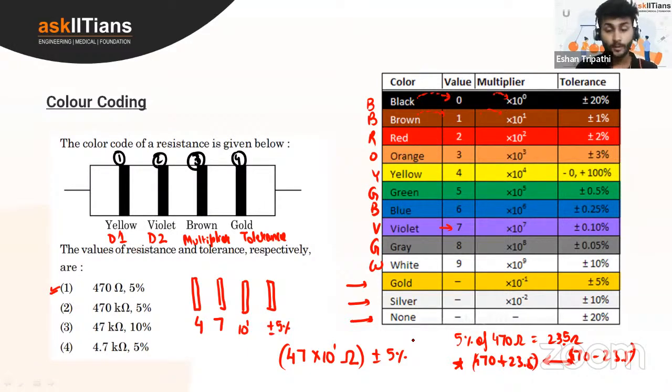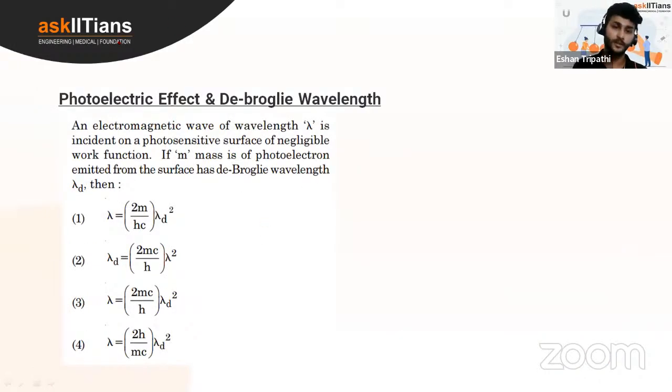Okay, that is how you can do color coding. As I'm again repeating, it's a very important concept because the question was not asked from it last year. It's very probable that it will be asked this year. So this is one question that you cannot skip.